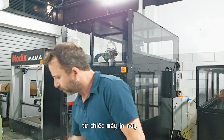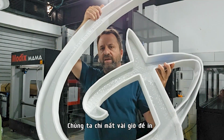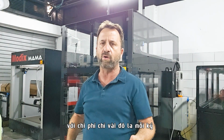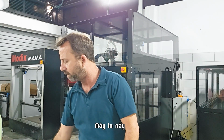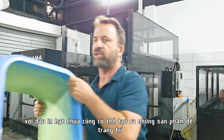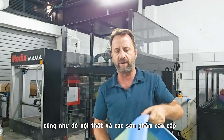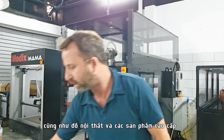With this printer you can print in just a few hours this very big letter for the signage industry in one piece, made of plastic, with a cost of just a few dollars per kilo. This printer with pellet can also be used for decoration and items like furniture or other fine goods for the furniture industry.